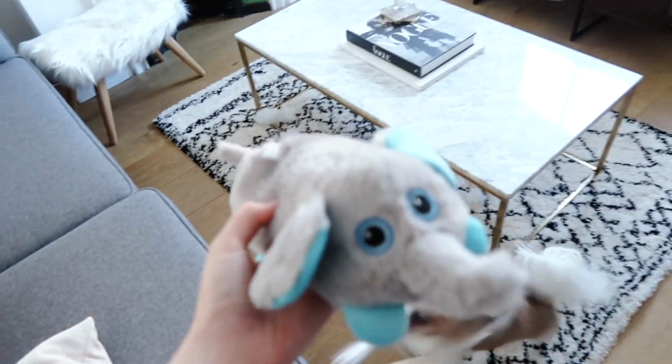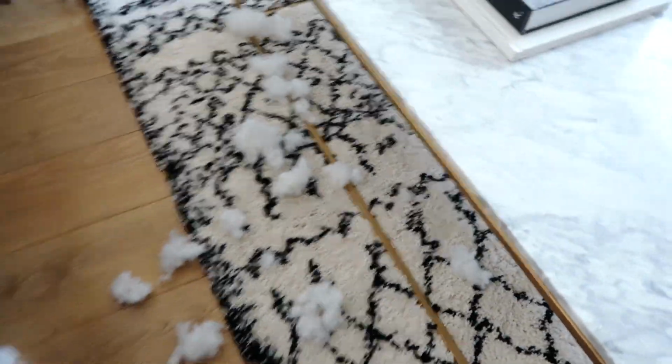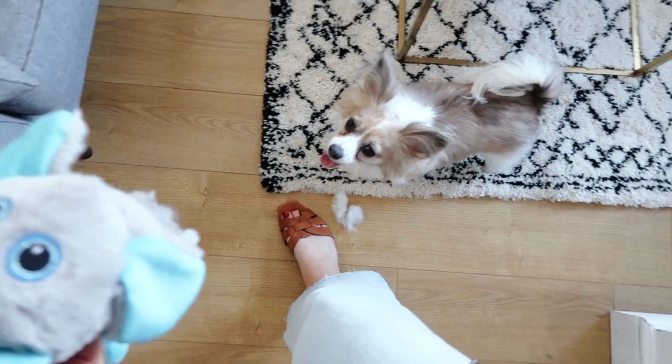Are you serious? Are you serious? This pig, actually it's an elephant. Moon has had this for 30 seconds. 30 seconds. You're just gonna end up with no toys. You're gonna have no friends to play with because you have to murder them all.